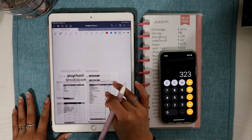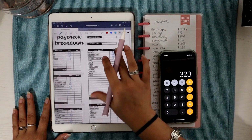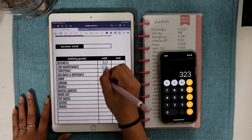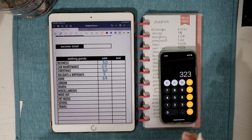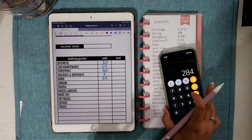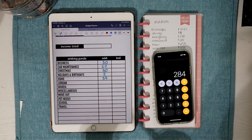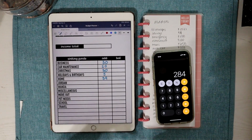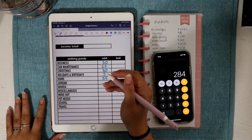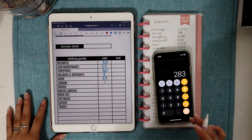Home does get the 52-week challenge, and last week it got 38, so this week home is going to get 39. I'm not going to bump that up a lot, or at all. I'm just going to go ahead and leave it, because it's fine, just getting that progress. So Jordan currently just has $2 in his envelope. Our anniversary is not until November, so I don't really have to get him anything anytime soon, but I will just go ahead and give him, I think we'll just do $1, because I don't want to put too much if I don't need to.